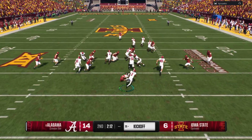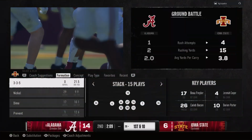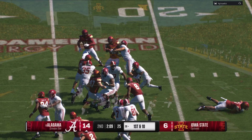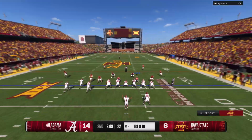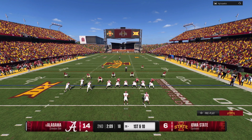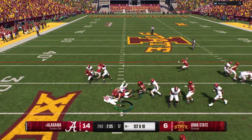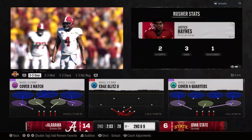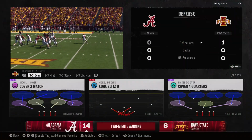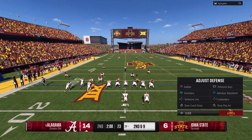On the move from inside his five. Able to find enough room to get it out across the 25. He's brought down at the 26. Here comes that Alabama offense. On the move, it's Haynes. A collision, and he's stopped at the 27 after picking up one. Now that's what you're trying to do as a defense. Limit those damages when they run the football. Get them on the ground, short gains to set your defense for positive situations down the road.